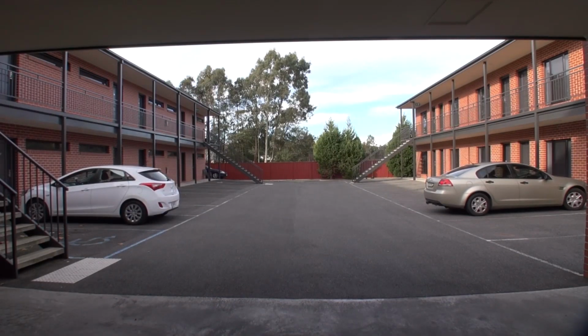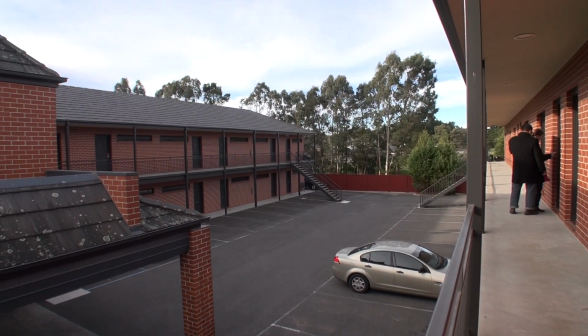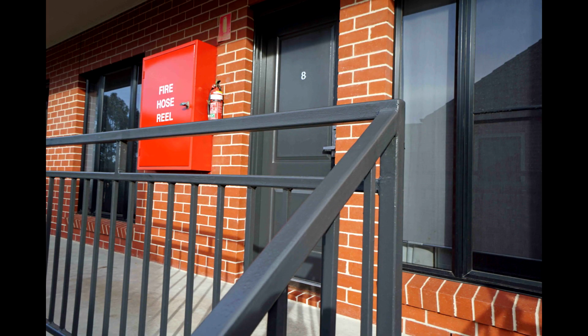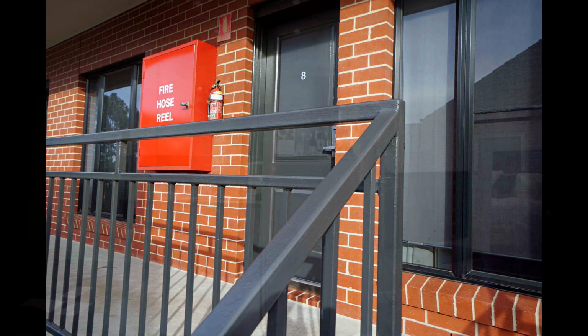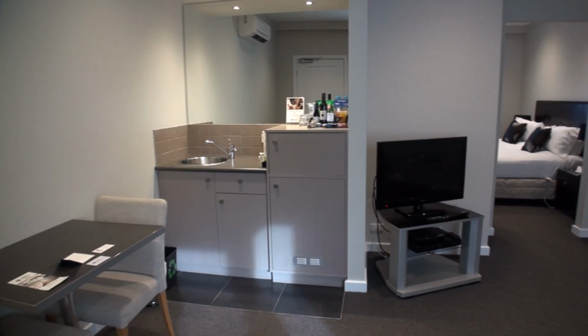So the place is like a motel where you can drive in and park. There's a ground level and a first floor. Keep in mind, there's only access to the first floor by stairs. I booked a king spa suite. It's a nice sized room. It's clean and modern looking.